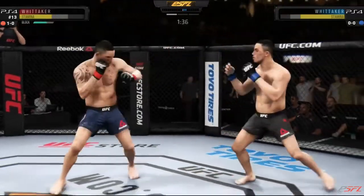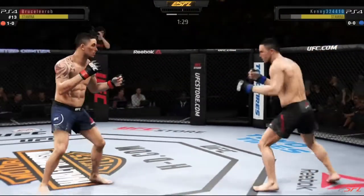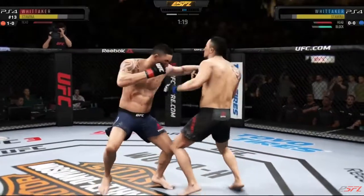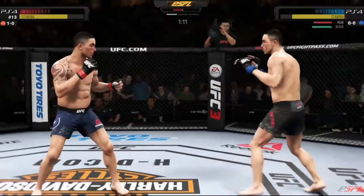I'm very impressed with Kenny right now. His stamina management is good. He's not throwing his head everywhere. He's not dumping in. He's looking for his shots here. It's a good test for BruceLeeRob early on. Beautiful job landing that lead roundhouse to the head here. Nice little pull counter there. Good job by Rob. I like the planting with the jab coming nice and straight forward there.